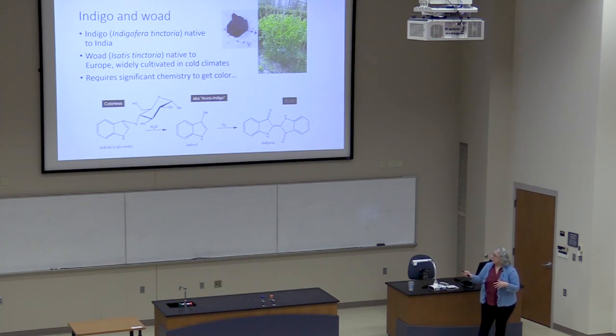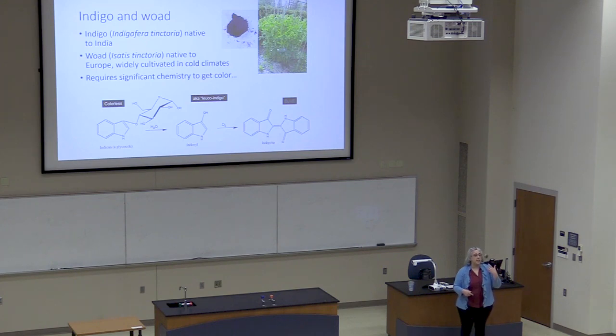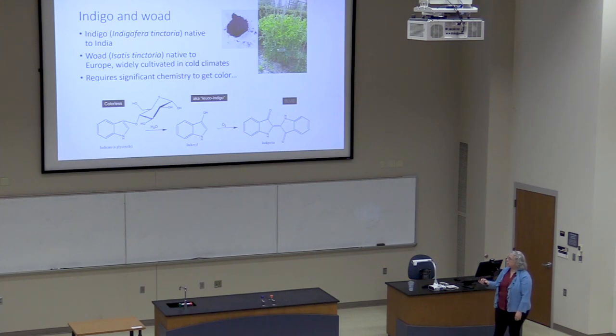Woad is a similar plant. Instead of an Indigofera, it's Isatis. This is native to Europe and widely used in northern climates. So if you remember the movie Braveheart, or the Picts who painted themselves blue, woad was the colorant in that. So the Vikings used woad to make blue coats. Now, the chemistry of both woad and indigo is complicated in order to get that color.